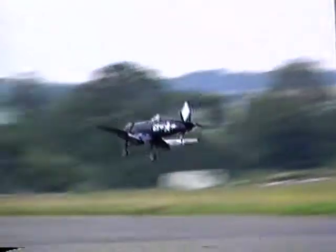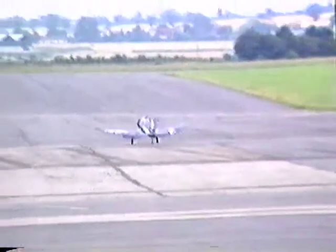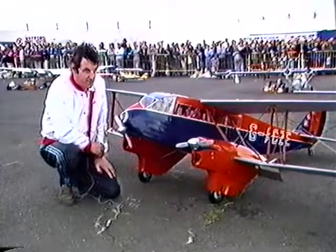A superb flight by Terry in these difficult wind conditions. Appearing at most of these shows these days, with 1 or 2 of his large models, is Richard Crabb.